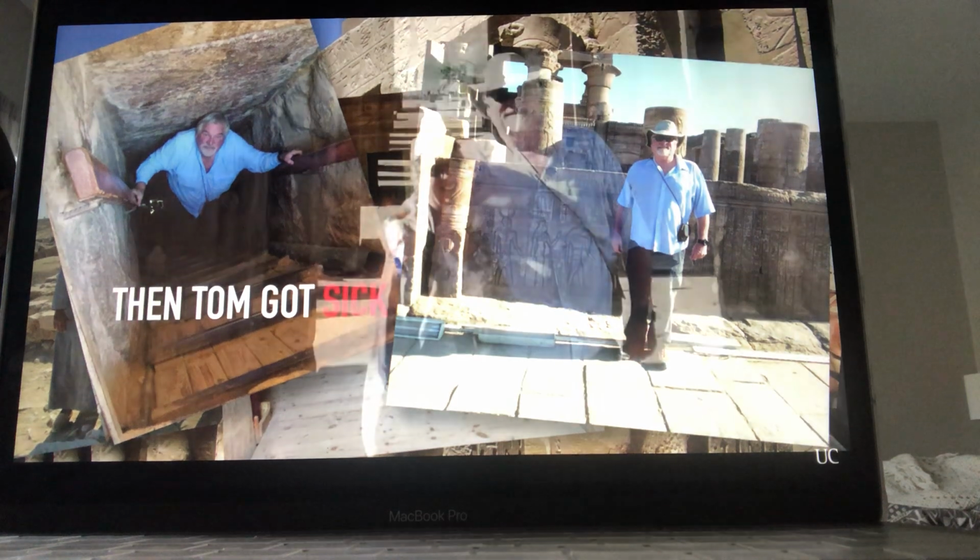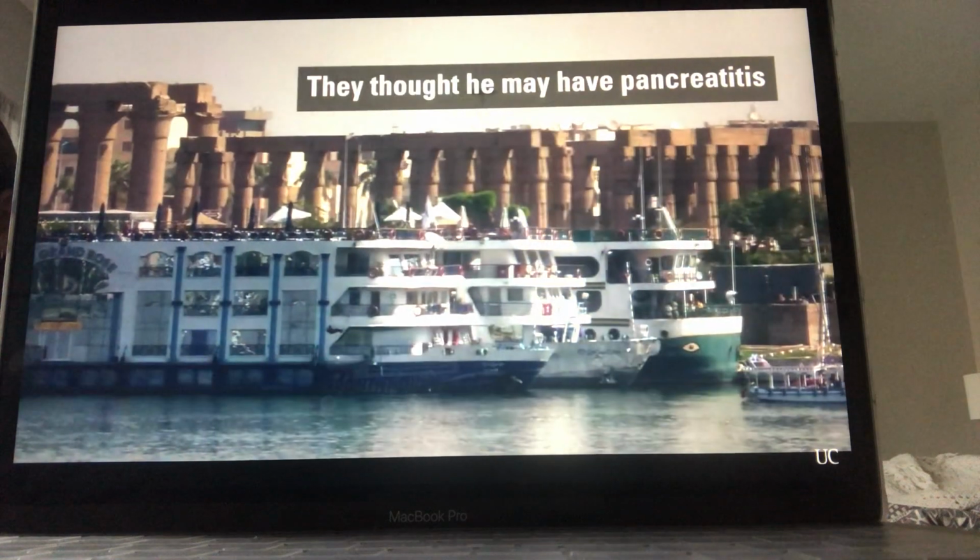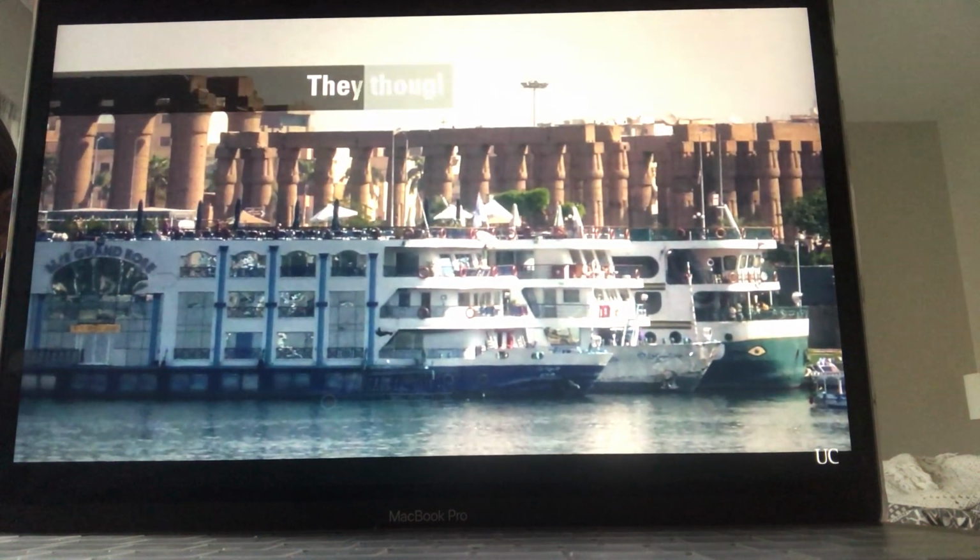They were having a great time. They'd seen the pyramids, and they were on a boat headed up to Luxor. And as the boat was pulling into Luxor, Stephanie texted me and said that Tom had developed abdominal pain and was unable to eat, and she was worried that he developed food poisoning.